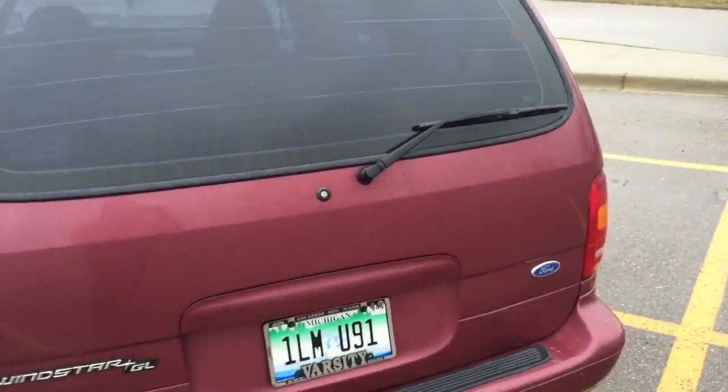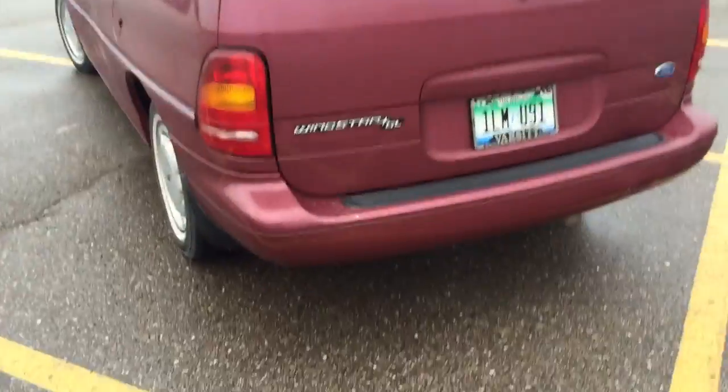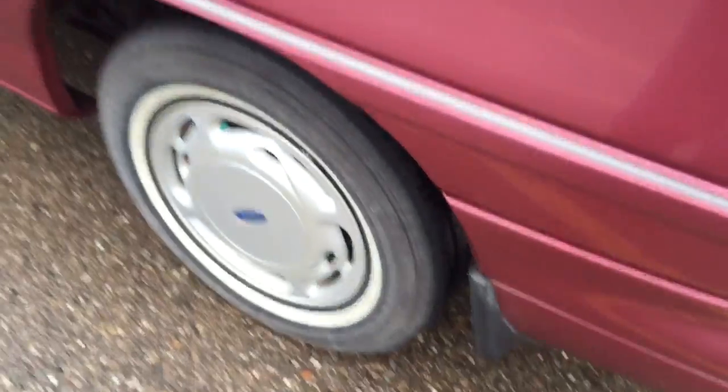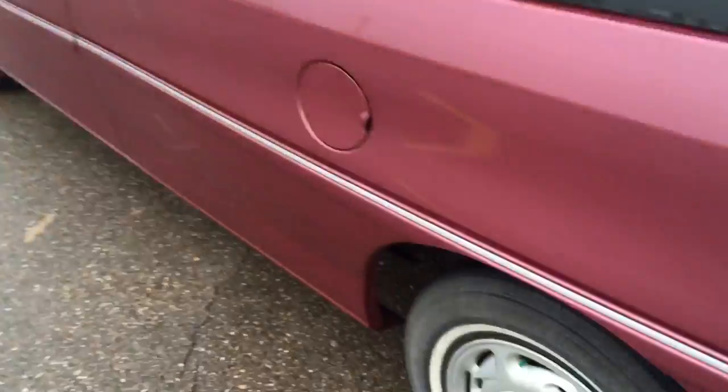So there you go. I put a new wiper blade on the back. This is actually a new wiper. Like I said, this body is straight. Feel the underbody here. I don't think I'm going to be too concerned about undercoating it. This van is never going to get rusty in my ownership of it.